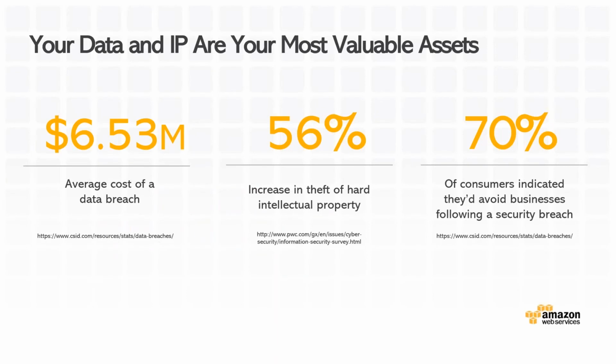Let's start with security, right? The world of security is a little bit different than it was even a couple of years ago. The breaches are getting more expensive. They're having more business impact. More and more data and resources are available digitally, right? And those are becoming more valuable. So as those become more valuable and more available, the risk and reward for security goes up.